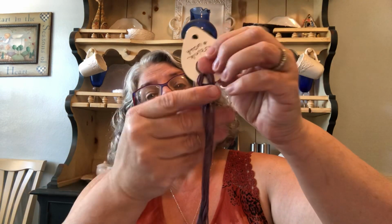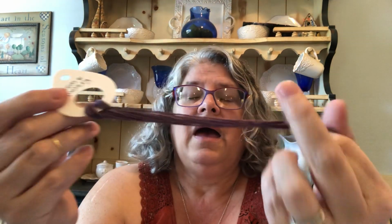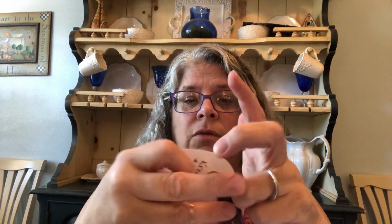Kreinik makes a silk called Silk Mori, and it is, I believe, a 6-stranded silk. I like Mori okay. I'm not crazy about the fact that it comes wound up in a little skein like this, and they tie a knot in it, and I'm not real fond of having to untangle the knots. But the color is nice, the feel is nice. I do like the fiber itself.